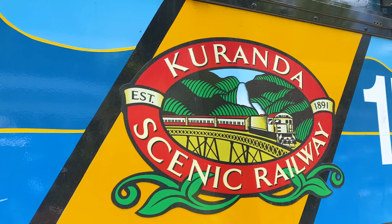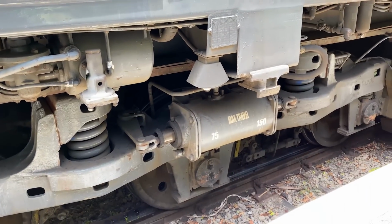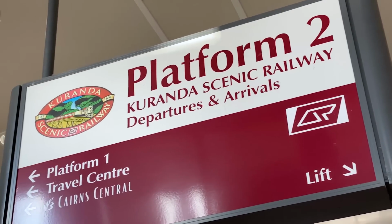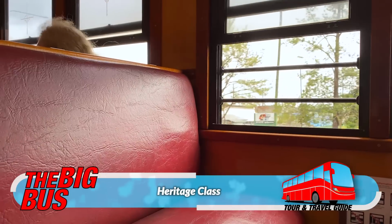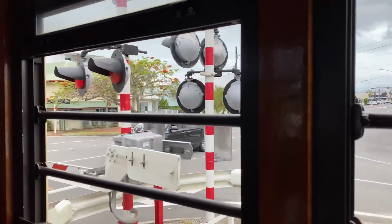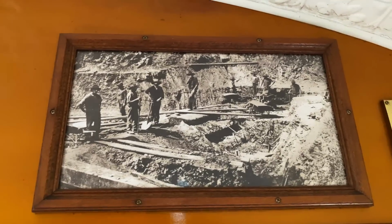One of the easiest ways to reach the village is on board the historic Kuranda Scenic Railway, which departs from Cairns railway station twice daily. There are two classes of travel on the train, Heritage and Gold. We're travelling up to Kuranda in Heritage and returning in Gold, and it's really lovely to experience both.